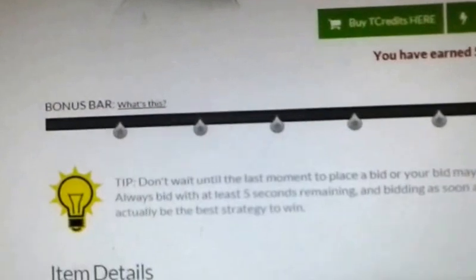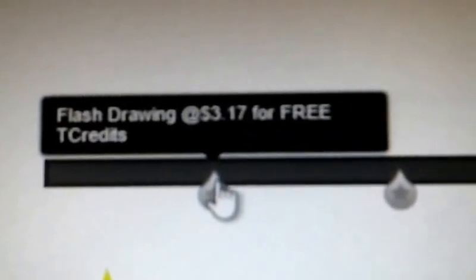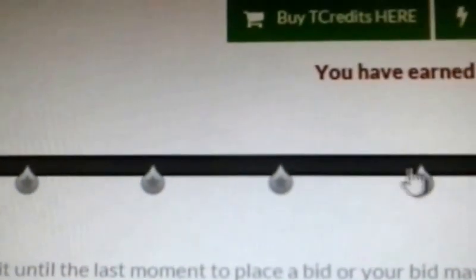Okay, and these are the points where they, let's see, once it reaches that price right there, then there's a flash drawing. Once it reaches this price, there's a flash drawing. And if it continues, there'll be a flash drawing here and one here. This is what they hope will happen, okay? Because, of course, the farther along the bonus bar this auction goes, then the more money Triple Clicks makes.